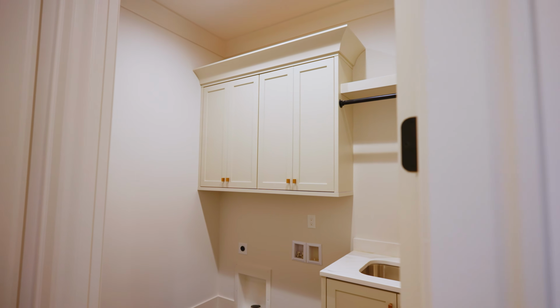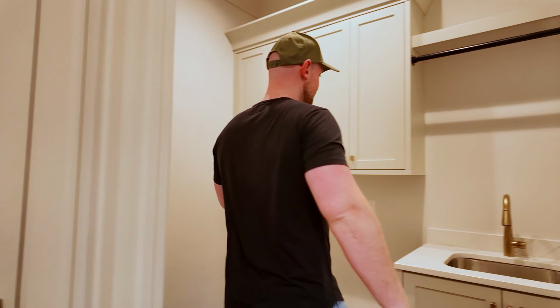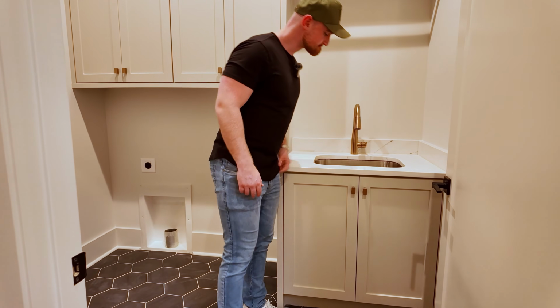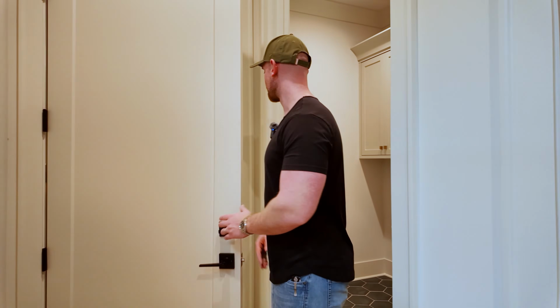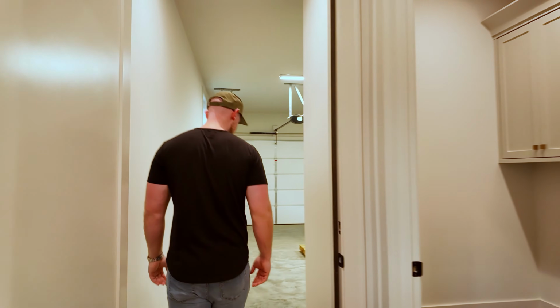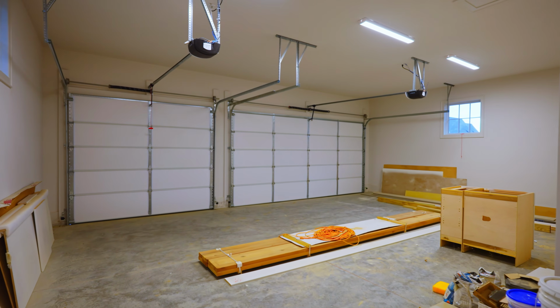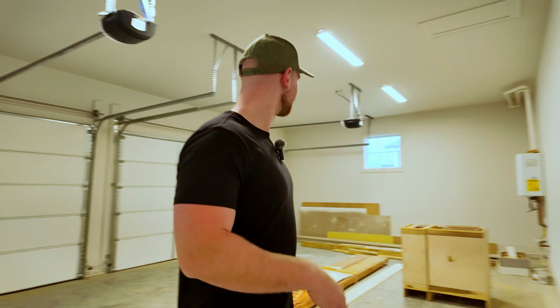That's really convenient, especially if you go out and say you like fishing or hiking or just rolling around in the mud and you come back, you're dirty, you just set all of your laundry right here. That's super convenient. This one also has your cabinets up above, like the last one. It's also got a sink and some more storage. It's very nice to have. And again, very similar to the last one, you have your nice big 3-car garage space. It smells like brand spanking new house in this garage right now.